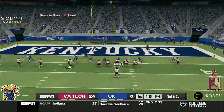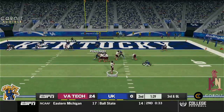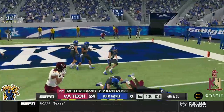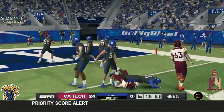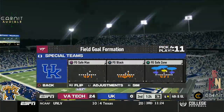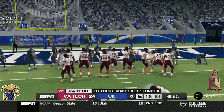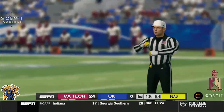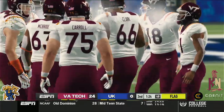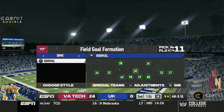The sub package in there defensively in this 5-wide receiver set. He's taken down around the 4-yard line. He gained a couple of yards on the keeper. The Wildcats will use their first time out of the half. It's 4th down. This should be an easy field goal. They try to get a head start there. False start, offense. Sometimes what happens on a false start is a lineman will see movement on the other side of the ball and be coaxed into jumping early.